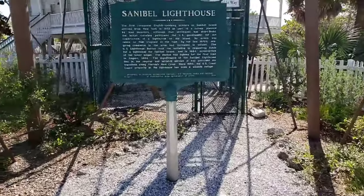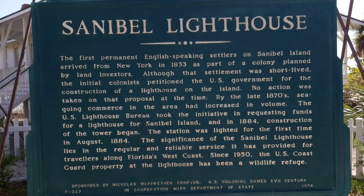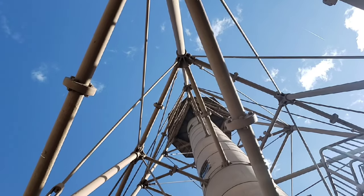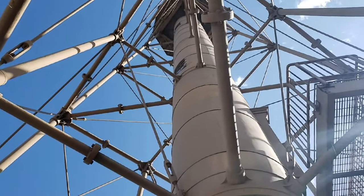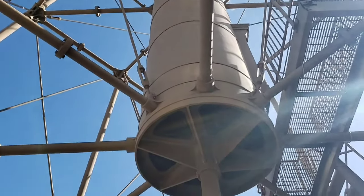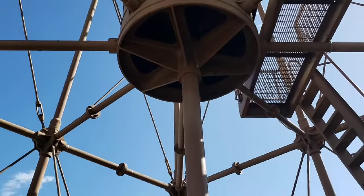The original lens used at the top of the lighthouse is on display at the Sanibel Historic Museum and Village. The total height of the lighthouse is 98 feet, and there are 127 steps to get to the top.